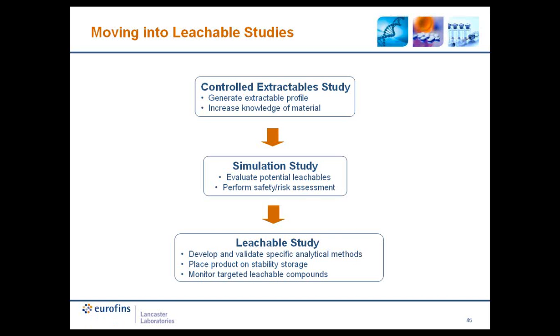Thank you, Paolo. So we are now at the point where we have conducted our controlled extractable study. Based on that data, we performed a simulation study, and a risk assessment was performed on the data generated. Based on that risk assessment, certain compounds were determined to be risks to the product's safety. The next step of the process is to develop methods in the finished product specific for the leachables identified as at risk. These methods need to be specific for the leachables of interest.